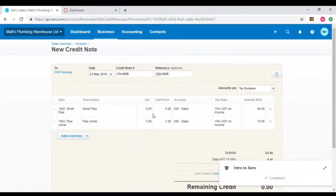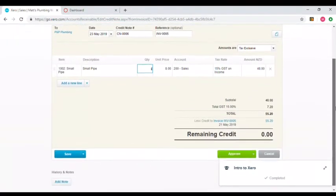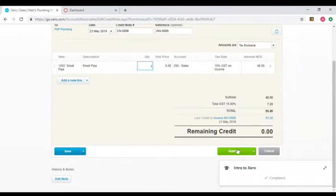The reference number is the invoice number INV0005, so that the credit note can be easily tracked to the original invoice. Next, we have to delete the items that were correct and update the other items, as we are only crediting 1 small pipe. We then move on to approve the credit note.